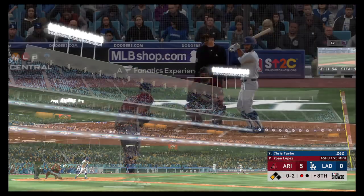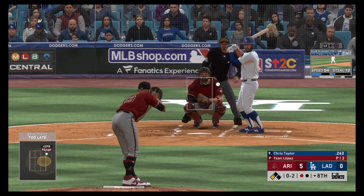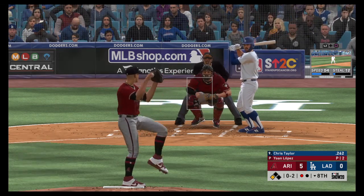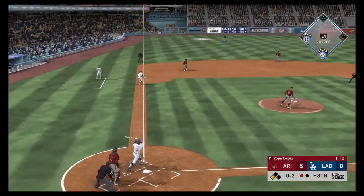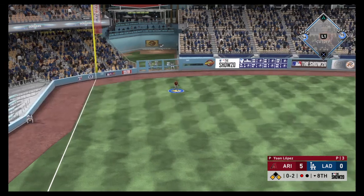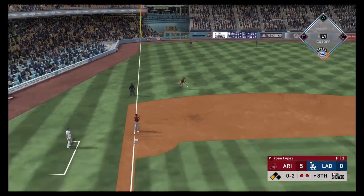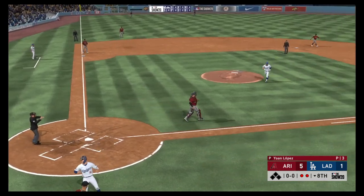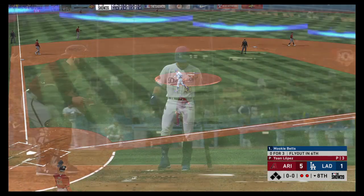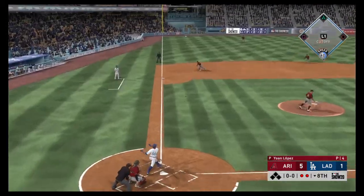Taylor behind, 0-2 the count. That's just too much velocity upstairs to get good wood on it. He's going to have to lower his sights. Pulled high in the air out to left field. Peralta on the move. He gets there to make the catch, but this should bring home a run as the runner tags from 3rd. And they're going to get on the board here with the sac fly, but there's still work to be done, down 5-1.